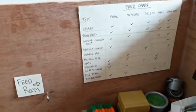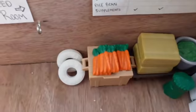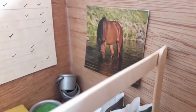Then here on the right, we have the feed room, which has a huge feed chart on the wall. Then lots of feed in it. So we got huge polo mints, carrots, hay, made-up feeds, buckets, and huge bags of feed. Oh, and a picture of a horse drinking.